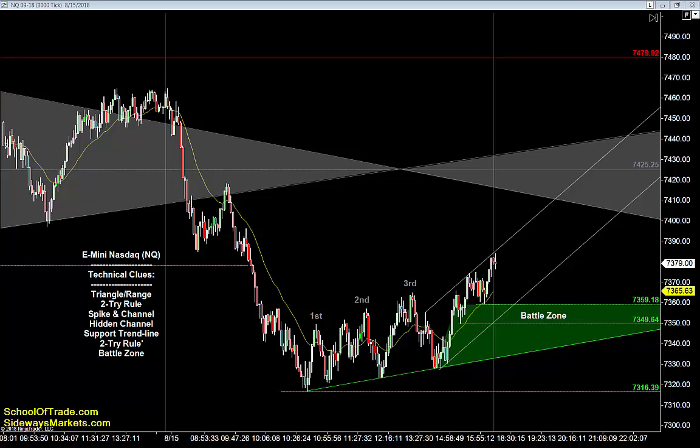Looking good. All right, Nasdaq. Beautiful session today on the Nasdaq. Nasdaq gets pummeled going lower. Nasdaq is bullish with a triangle, two-try rule, hidden range, hidden channel, and of course a support trend line on the chart this evening. This is going to look a lot like the S&P, except we have a triangle.